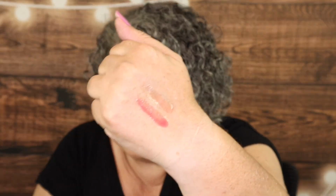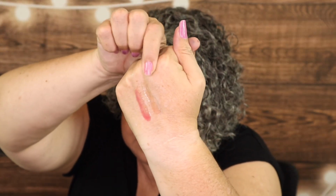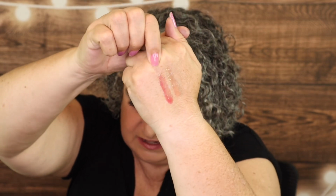So let's do a little swatch on the hand. I mean, they are pretty sheer. I will say that they do have a big fat foot with them. And look how fat that foot is. I mean, you could totally tell, this one's almost sheer. So you can kind of see, I had the deeper one here. There's a deeper one that I had previously, and this is the one that we just got. And they're not very sticky. I do really like them.